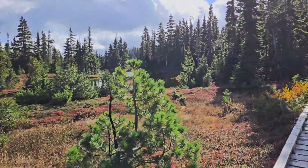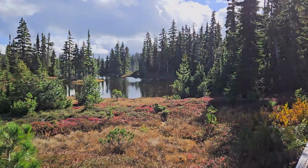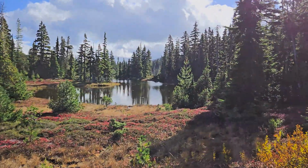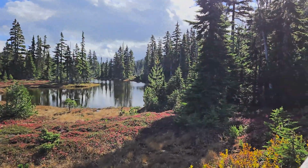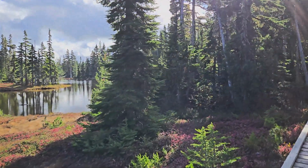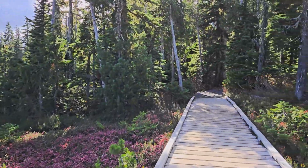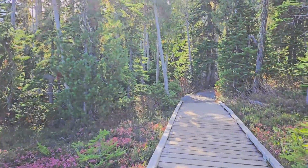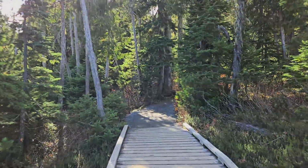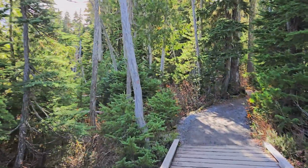And there's definitely lots of wildlife around here, but you don't tend to see them. This time of year, you're probably not going to see any bears or anything up here because they're all down getting fat on salmon. But in the summer, you might see some, but only if there's berries or food or something around.